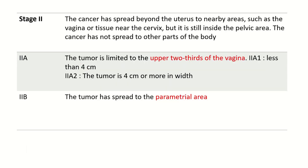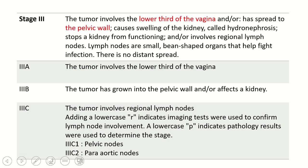Coming to stage 2, it will invade just beyond the cervix into the adjacent structures, that is uterus and vagina. In 2A, it involves the upper two-thirds of vagina, and in 2B, there is involvement of parametrium. In stage 3, again we have 3A, 3B and 3C. 3A is invasion into lower third of vagina. 3B is growth reaching up to pelvic wall and also affecting the kidney. In 3C, the involvement of pelvic nodes and para-aortic nodes.